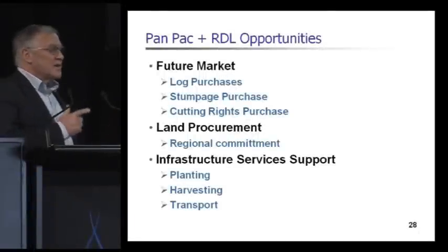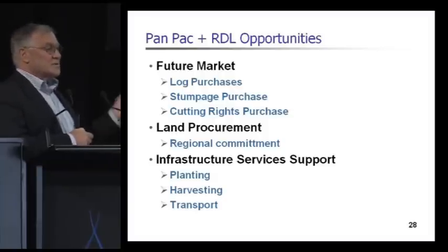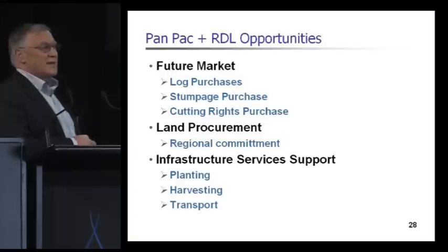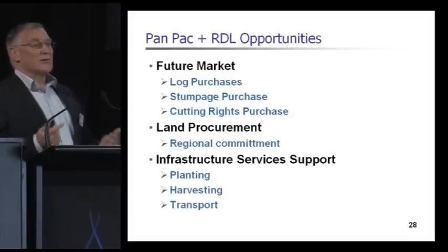In terms of the opportunities between ourselves and RDL, yes, we're interested to buy your logs. We're open to looking at stumpage elements, the question that was raised from the floor, if that's appropriate in those means. Equally, there's the cutting right options that could be explored there, i.e. we're on the market to buy logs. Do we have the right to use your logs? The answer is no.